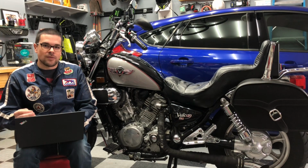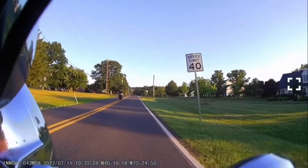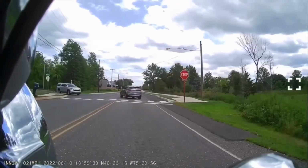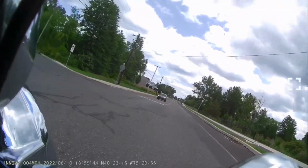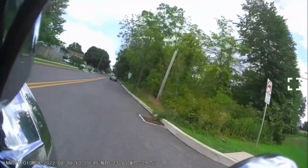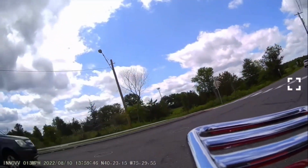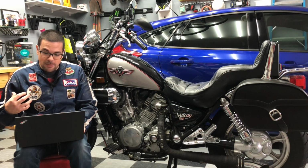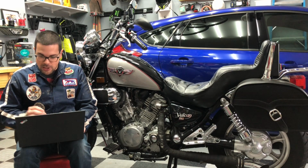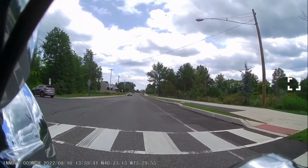Here's a good example of everything going right, and then still something can happen out there on the roads. I came to a stop and made my left turn when it was my right of way to do so. But just because it's legal to go doesn't mean it's safe to go. The car across from me at that stop sign, as you saw, blew past the stop sign.